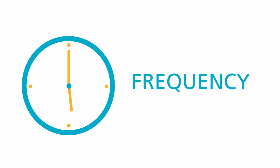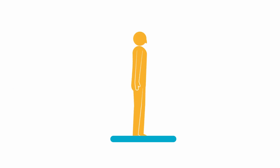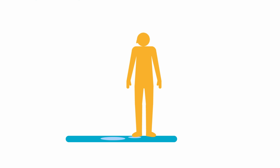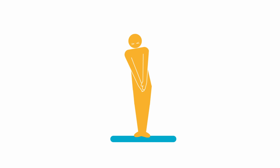Men can also experience overactivity of the bladder, which can lead to increasing frequency, passing urine more often. Or nocturia, getting up at night after going to sleep to pass urine. Urgency, when there's a strong desire to pass urine. Or urge incontinence, a very strong urge to pass urine that results in leakage of urine before getting to the toilet. Men can experience mostly obstructive symptoms, symptoms of overactivity, or a combination of both.